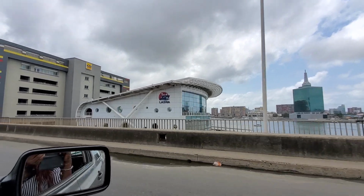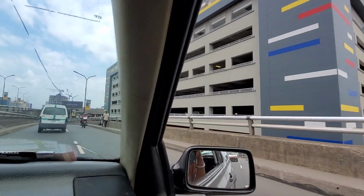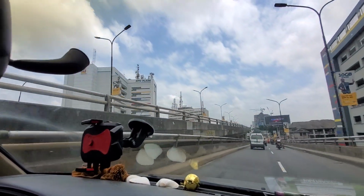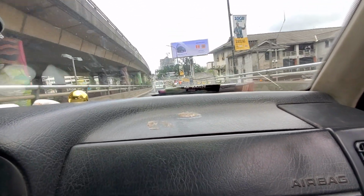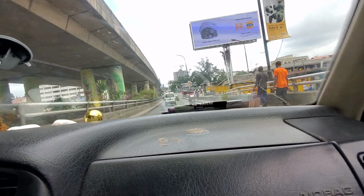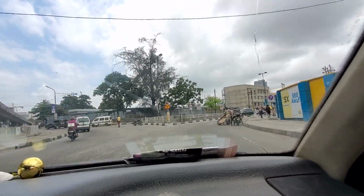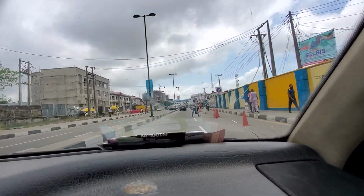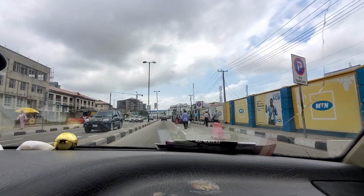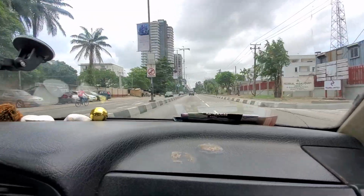You can see Laswa, that is Laswa. And there's an MTN office close by. On both sides of the road, you can see it. There's another MTN tower. We're driving straight down. This is Falomo under bridge, and like I said, we are going to Banana Island of Lagos. So that's the road link to Banana Island. It's such a beautiful place to stay, for those who really appreciate Lasgidi. So we're driving down now.